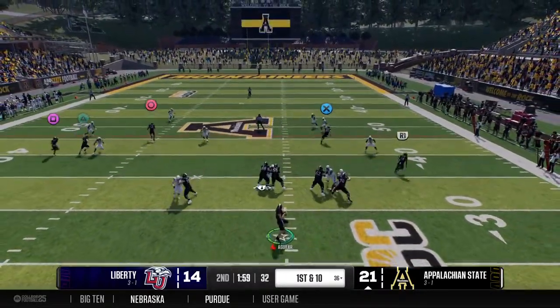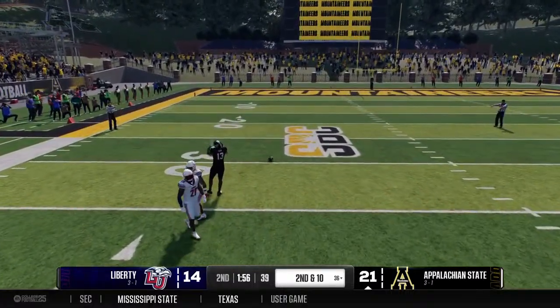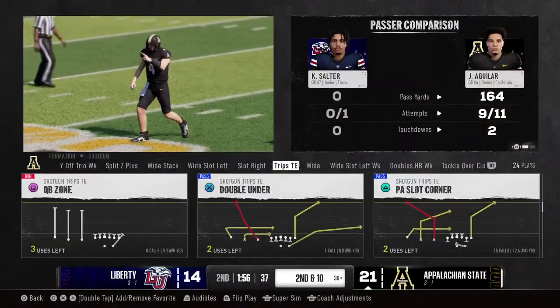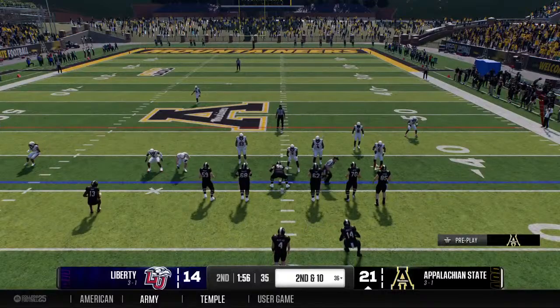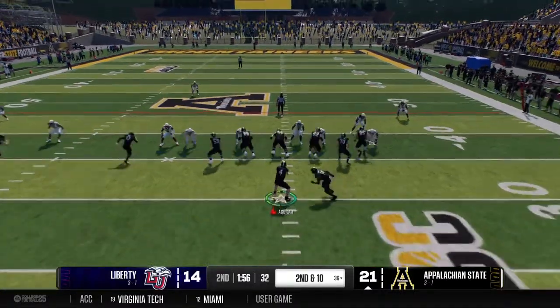Dropping back, it's Aguilar. Unloads it downfield. And the DB right with him to knock it away. Nice job in coverage there. Offense trying to take a shot downfield. The defender able to tip that one up in the air and force it incomplete.